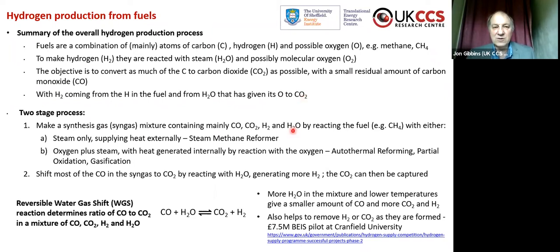The first stage is to make a synthesis gas mixture, which is a mixture of carbon monoxide, carbon dioxide, hydrogen, and water by reacting the fuel, maybe CH4, either with just steam, where you have to supply heat externally because this is a reaction that needs heat, or if you don't want to supply the heat externally, and we'll look at how you do that in a moment, then you can partially burn some of the fuel with oxygen and put that in with the steam and generate the heat internally. Those processes are known as autothermal reforming, partial oxidation, gasification, all essentially the same process.